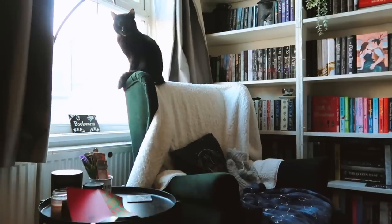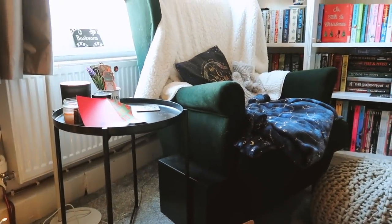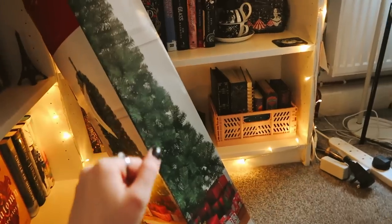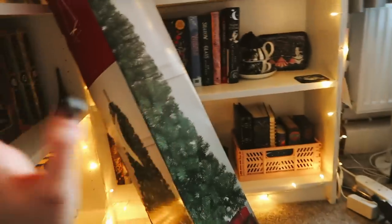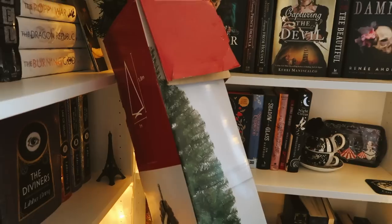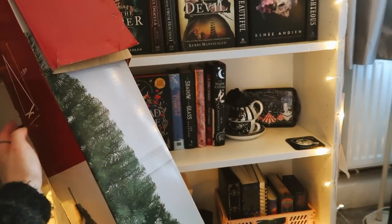But I was debating putting it in the window. Hi Frankie. But I just don't know whether to put it here, where this table is, or whether to put the chair in this corner and the tree there. I'm going to put it up here first and see what it looks like and then I might move it around a bit. Frankie, I know, is going to attack me any second as soon as I get this out of the box. But let's just try and at least set up the tree for now.